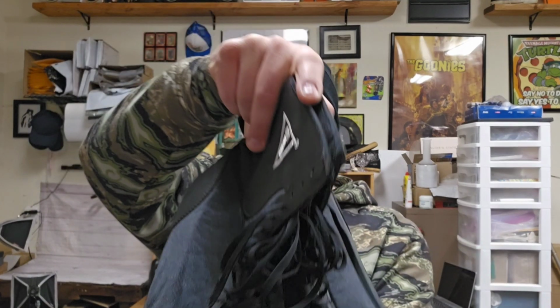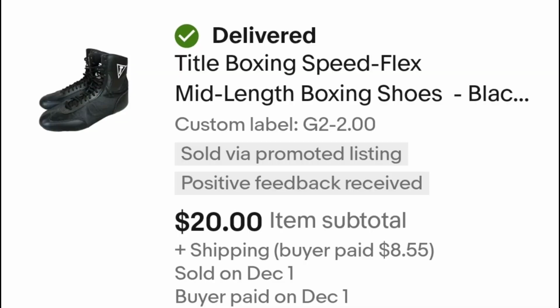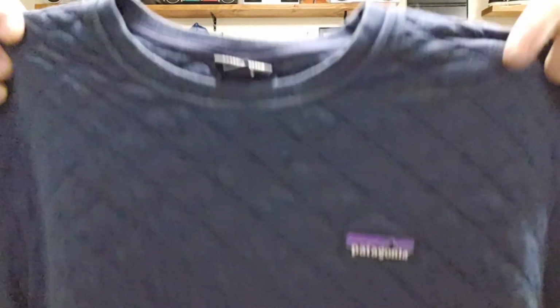Sold this pair of Tidal boxing shoes. I paid $2 for these and they sold for $20 plus shipping. The buyer is all in at $28.55, and after fees and shipping, I get $13.41. So this Patagonia quilted sweatshirt.